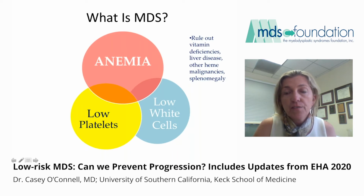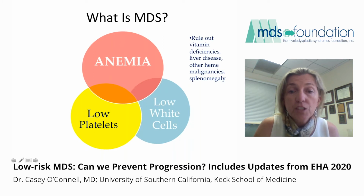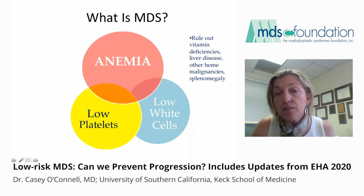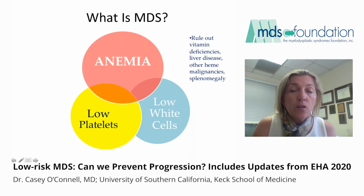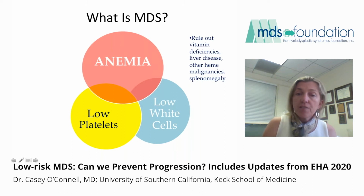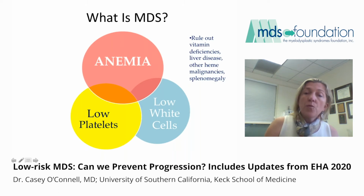So I've listed a few here. For example, if a patient is B12 deficient, we may be able to correct the anemia by giving B12. If there's liver disease or an enlarged spleen, or the patient is bleeding, these are all correctable causes for anemia. So we generally start there. But if we can't find a reversible cause, then we consider going to the bone marrow.